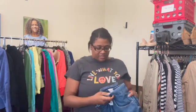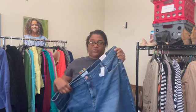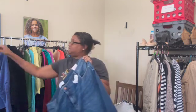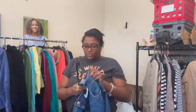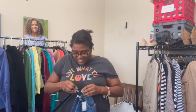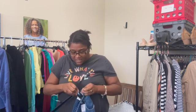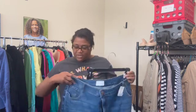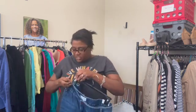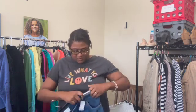Okay. I picked these up because they are new with tags. They are the Girlfriend Straight, size 26 Lane Bryant. And so 2 Lane Bryant pieces right back to back. But had they not been new with tags, I would have left them behind. I actually think I picked up 2 pair, but only 1 pair is going in the challenge because I was trying not to have duplicates. Let me get them on the hanger good.